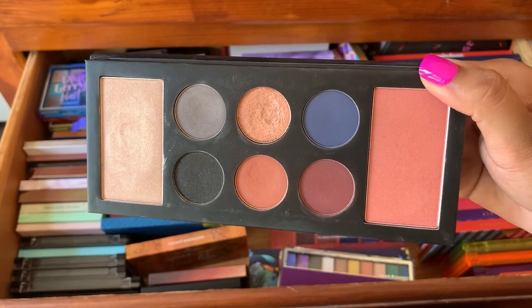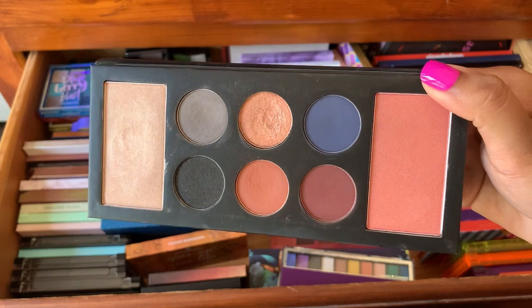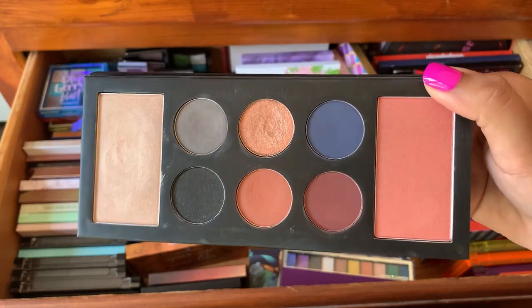This is To the Moon and Back palette. I am going to keep this. I love it when I do smoky kind of looks. It's so stunning. It comes with a highlight and a blush. I love the shades in here. They blend beautifully. So I'm going to end up keeping this one.